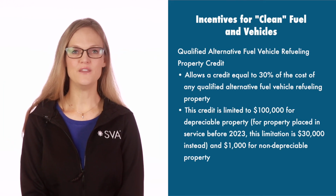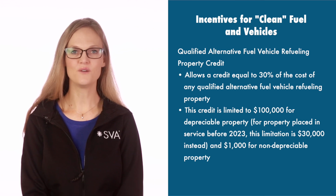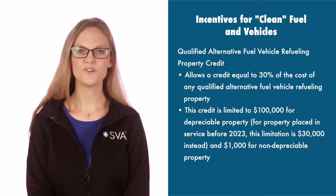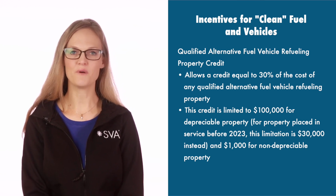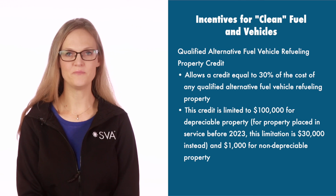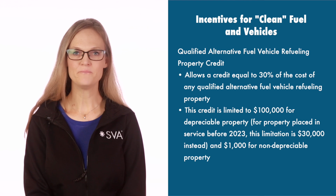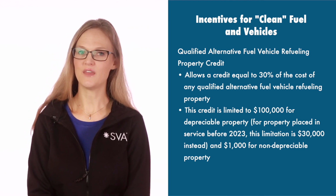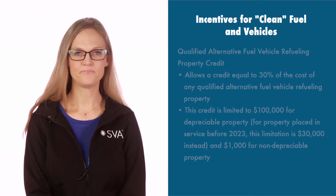Incentives for clean fuel and vehicles. These include the Qualified Alternative Fuel Vehicle Refueling Property Credit, which allows a credit equal to 30% of the cost of any qualified alternative fuel vehicle refueling property, like a charging port for a battery-powered car, placed in service during the year. This credit is limited to $100,000 for depreciable property. For property placed in service before 2023, this limitation is $30,000 instead, and $1,000 for non-depreciable property.